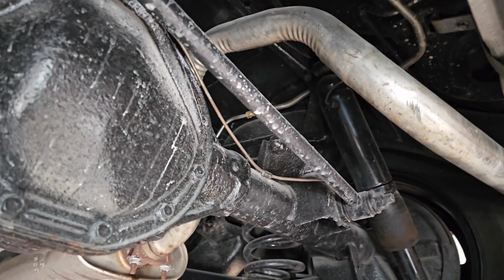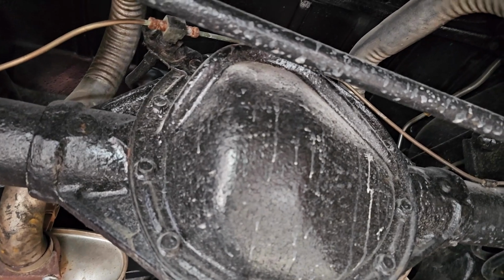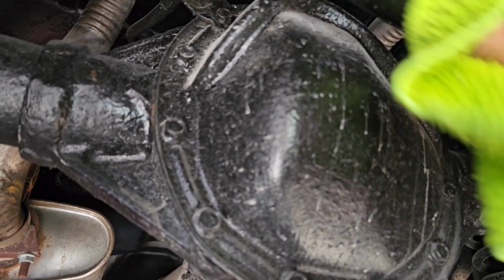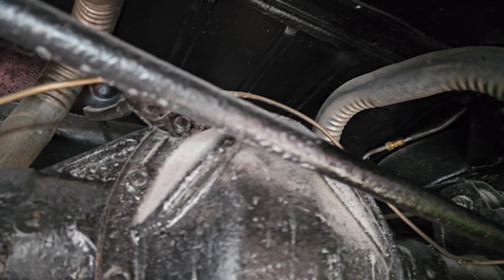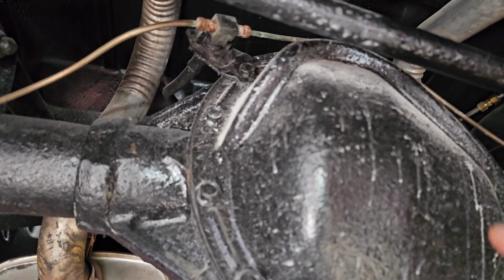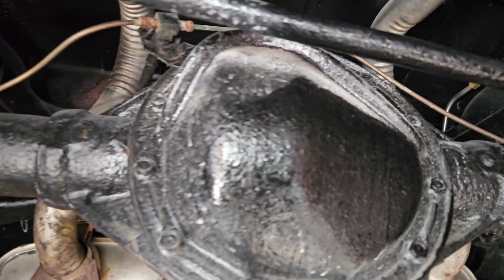Now I want to show you something. You're going to see this throughout the car. Of course, the car was driven. It may have been driven in the rain. Anyway, you can see something white. I don't know if I was able to show that or not. I'll go to another spot. See all these white specks? They just wash right off.